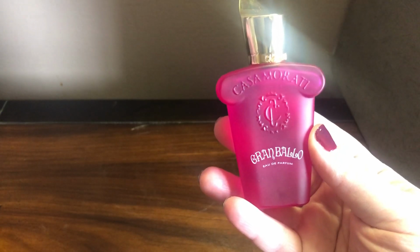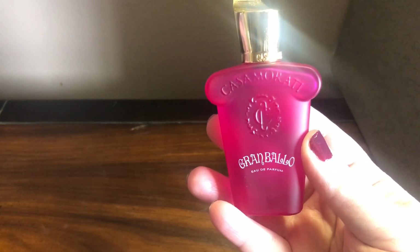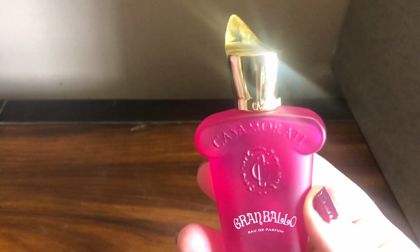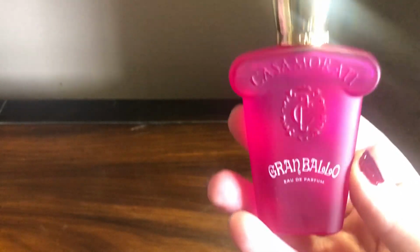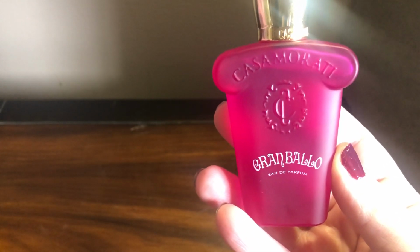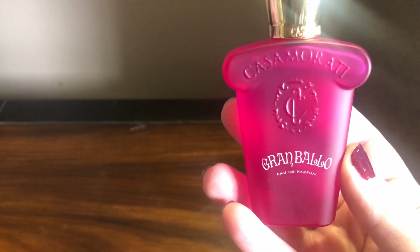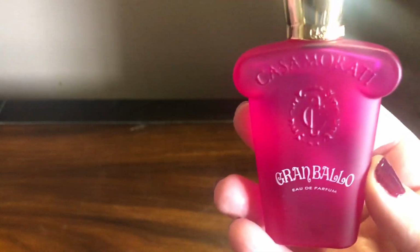So in my collection, it's Xerjoff Gran Ballo. I actually received this as a present from my husband, and this fragrance has honeysuckle and caramel and vanilla and jasmine, and to me this smells very much like jasmine with caramel. It's very pleasant, somewhat fresh, can be worn for any occasion.